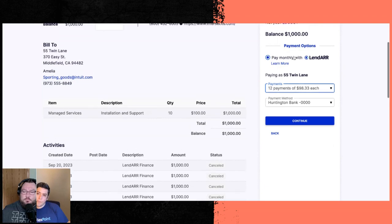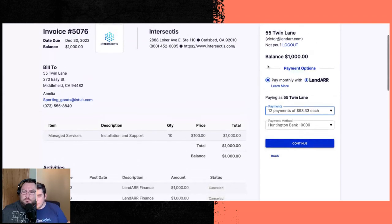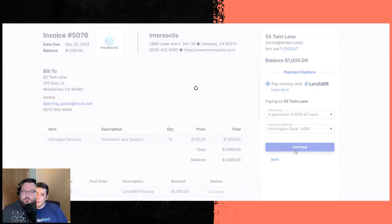Let's say a client has a $10,000, $20,000 invoice that they want some extra time to pay, right? Again, it's all done within our platform. The client can choose in this case anywhere from 3, 6, 12 months. Let's just pick 6 months, for example. They'll have their bank account already connected, or they can add a bank account utilizing Plaid. So we use the Plaid API. And then they'll click continue to pay.